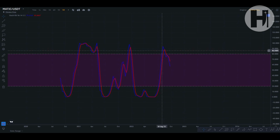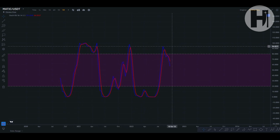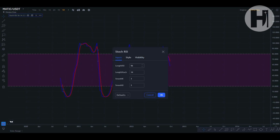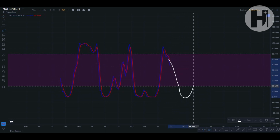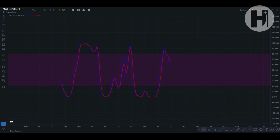So here in August, as you can see, we topped out on the Stochastic RSI, and that was a great exit in my opinion, because the Stochastic does show you the mid-term overbought position on the asset. And if I go to my settings on the Stochastic, I have the length of the RSI set to 56, and the default setting there is 14. So I just switched it up to have less fake signals, basically, and that means that there are going to be fewer moves to the downside into the oversold and fewer moves into the overbought, which means that when they do happen, they have more meaning behind them, okay? So that's the logic behind that increase of the length.